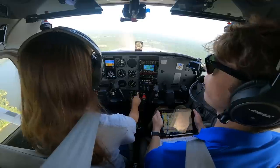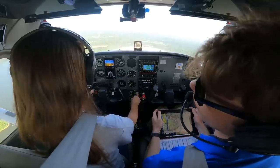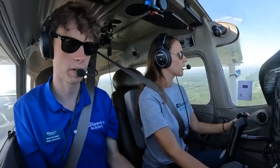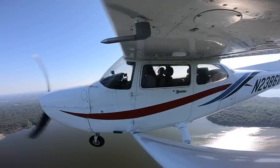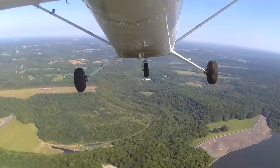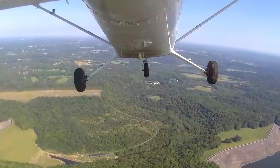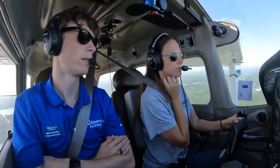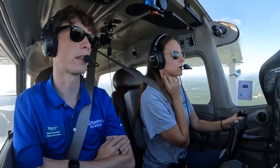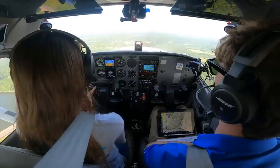There we go. You can go ahead and make a last practice area call that we're passing over the dam heading back into the airport. Claremont practice area, 2386 Victor is passing over East Fork Dam going back to Claremont County Airport. Last call. Yeah. I probably should have said more. Just altitude is the only thing, but you got everything else.